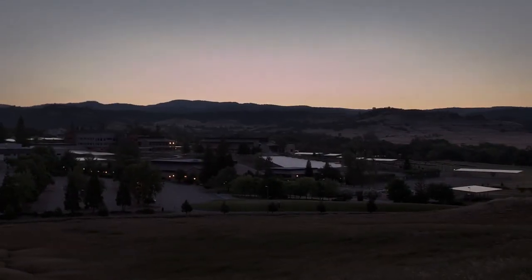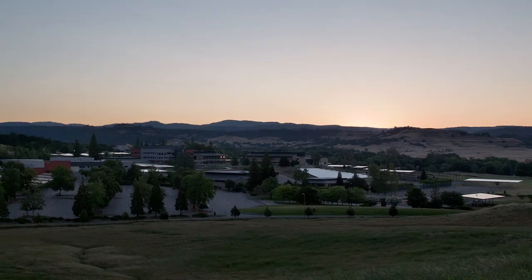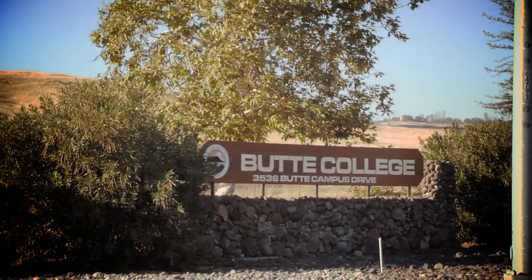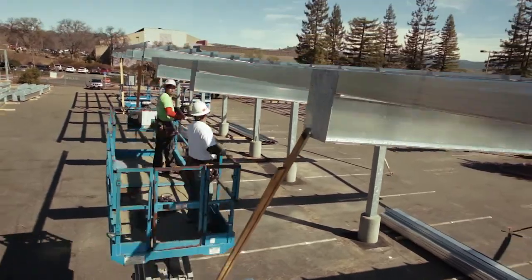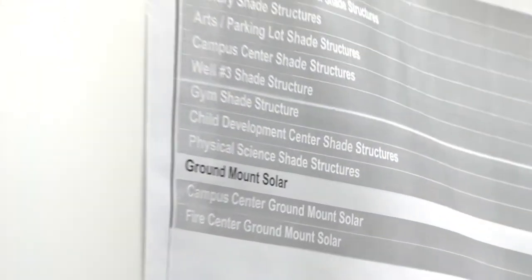Nestled in the foothills of Northern California is a community college like no other. Through a unique combination of vision and determination, Chico Electric has helped Butte College become the first college in the world to produce more electricity from solar power than it uses. But there were many challenges.